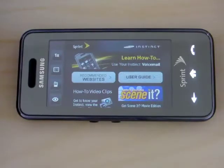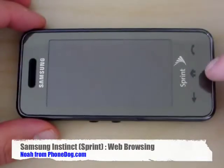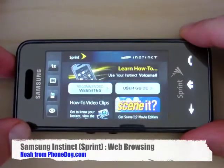Alright, so let's take a look at web browsing on the Sprint Samsung Instinct. One note, I'm doing this video on June 8th, which is a little less than 2 weeks before June 20th, when Instinct is supposed to be out in stores available to customers.